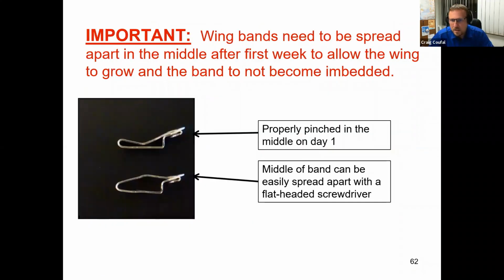So what's important is that after about a week, you spread those wing bands back out because notice how narrow this wing band is on the top of the picture. That's not a lot of room for the skin of that bird to grow. So we want to spread that wing band out a little bit to make sure that that skin can grow and doesn't become ingrown. We see lots of ingrown wing bands coming back to the show, and they're all infected and looking terrible. You ask people, why didn't you spread the wing bands? They say, oh, well, I didn't want to because I was scared I was going to pop the rivet. If you're popping the rivet, you're getting way too crazy with those wing bands.